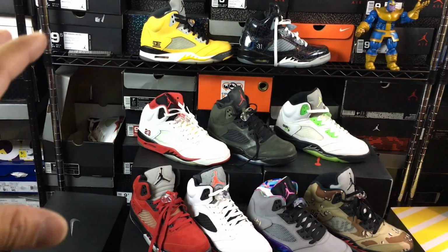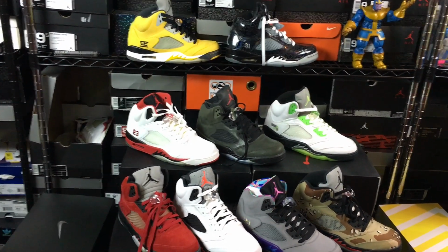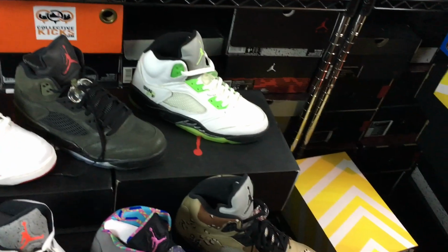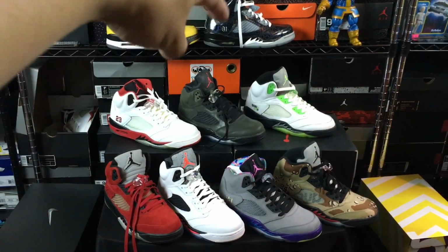And I have more Fives. This is just the ones I wanted to pull out for this video. But point being, with the Toro Fives right here, these sat on shelves for quite a while, and then it was part of a pack, the Toro Bravo pack, which I have the other one down there in the mix.